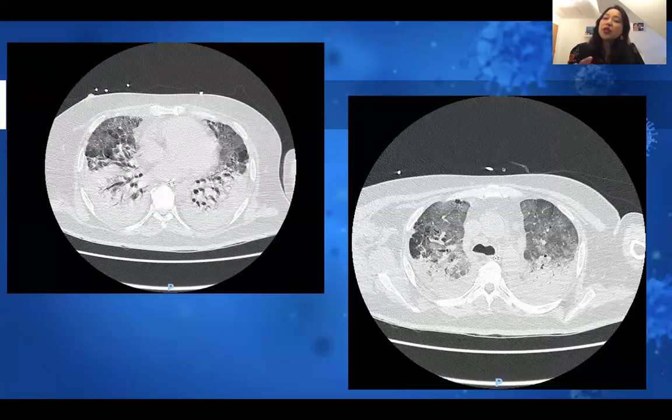At some point he became even more unstable. He was prone several times, I would say 8 or 9 times. At some point he got very decompensated and we thought that maybe he could have a PE. So he was brought down to CT scan on FiO2 of 90%. So this was the CT scan.